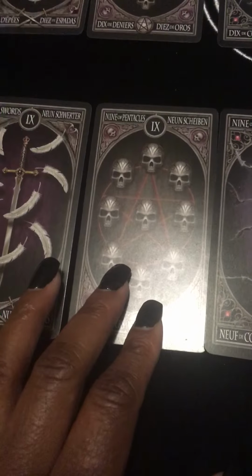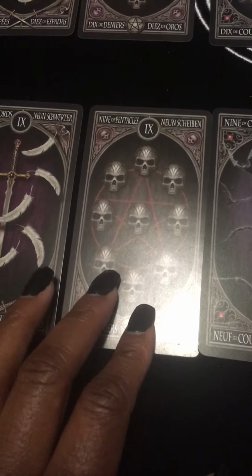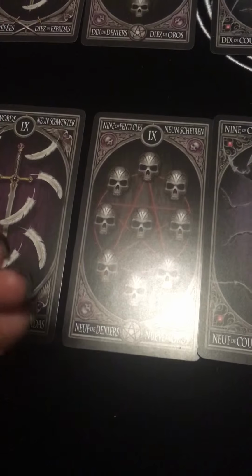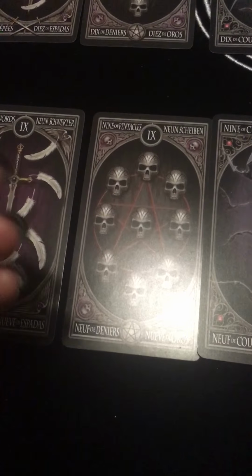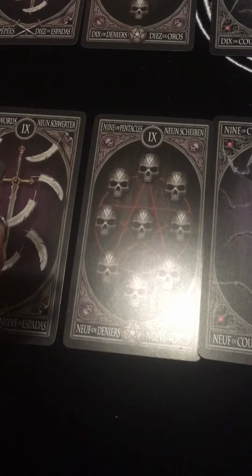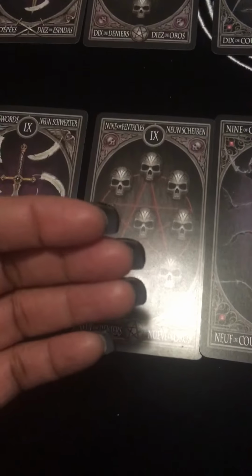The Nine of Pentacles is a pretty good card. It means that your finances and things like that are starting to look up. There's happiness, some type of financial contentment, if you will. Things are starting to look up with your finances or other different things. If you're an intuitive reader, it could mean other things, but usually in tarot, that's what it means.